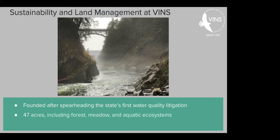Our property currently includes 47 acres with forest, meadow, and aquatic ecosystems, where we have this beautiful river, but we also have a vernal pond. That's a pond that forms every spring, disappears by the end of the summer and the fall, and then comes back. Vernal ponds are extremely important for amphibians. Even though we don't have a specific location that is certified, we are working specifically in our meadow, and I'll talk about that in a little bit.